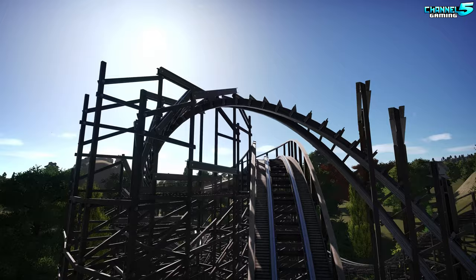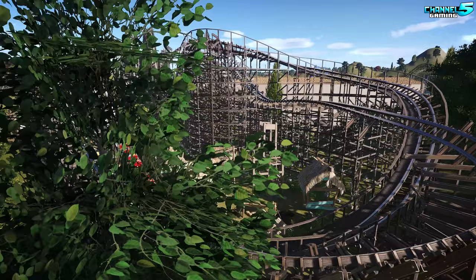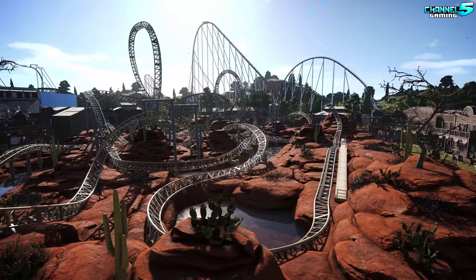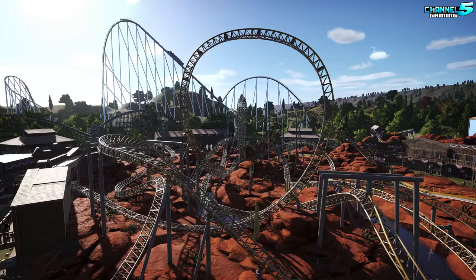Cosmic Cow Flight Machine, an inverted wooden coaster themed to an in-game mascot cow. Galactic Flight, the last coaster made in the park. It's a thrill wing coaster. Very, very cool. So that is an outline of some of these 17 coasters that we're going to visit here today. An absolutely outstanding and very unique theme park creation. So I'm super excited to dive on into this. So let's delay no further and do exactly just that.